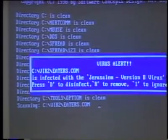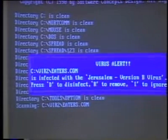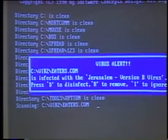But here we've got one that's called the Jerusalem virus. This is probably the most common virus out there, popular perhaps. So what can we do with it? Well, again, you can either remove it or ignore it, or in this case, you can disinfect it. I'm going to hit a D and it will disinfect it, but you'll also note that the little pop-up box will change because we're going to be doing something that Virex PC doesn't like. We're going to be writing into a COM file.